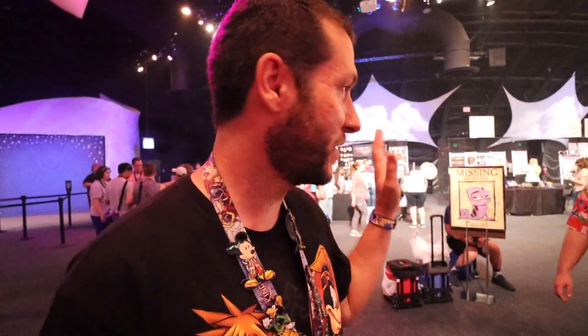At every pin trading event, they always do a pin preview. So we're going to go check out the pins that are going to be released throughout the rest of the year.